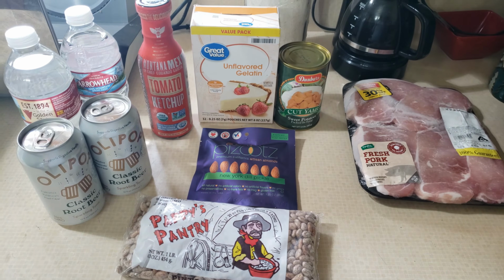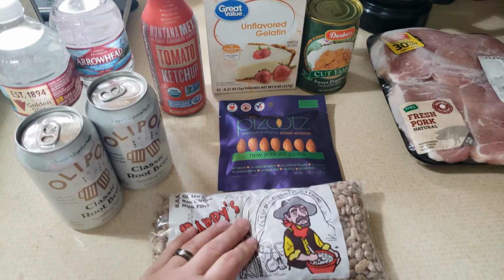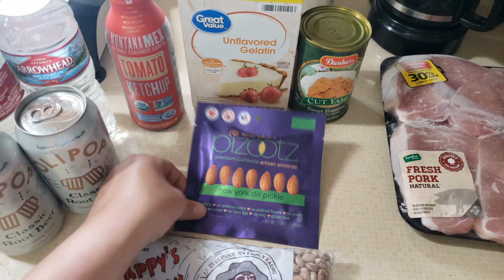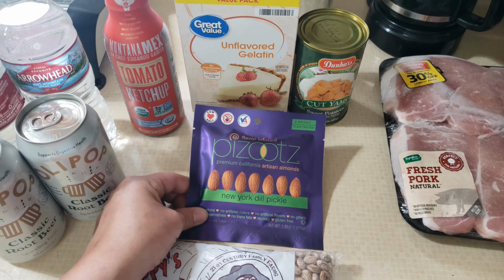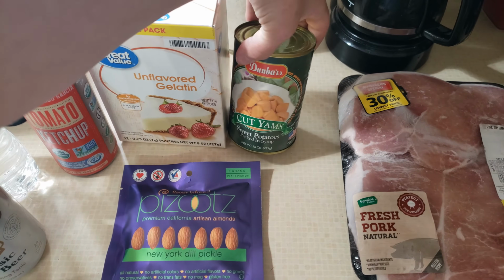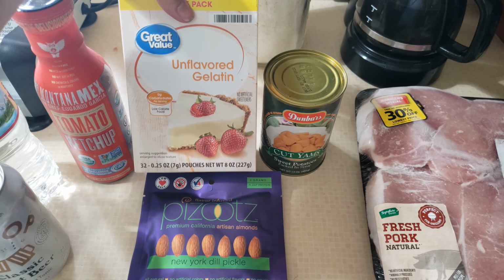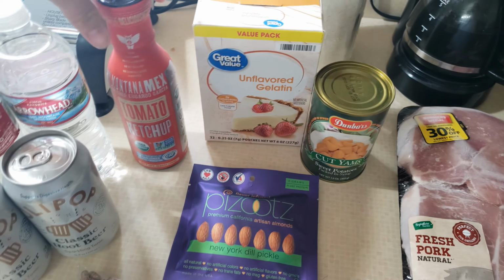Then for the pantry section, I grabbed a bag of pinto beans. They had these New York dill pickle almonds. Thought that sounded pretty tasty, so I grabbed that. Can of yams with some unflavored gelatin. You can make your own jello with this, so I thought that was a good find.